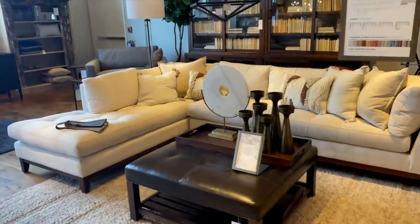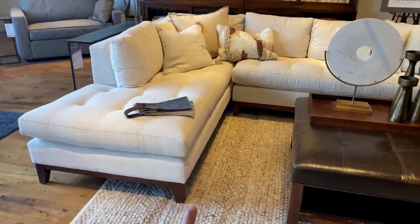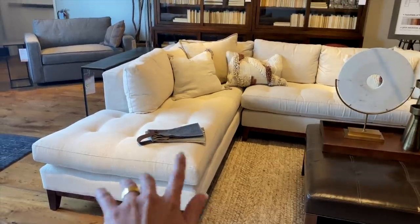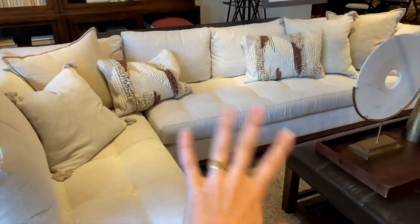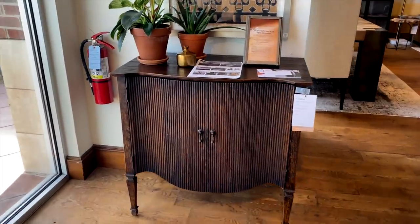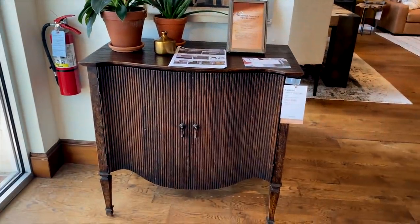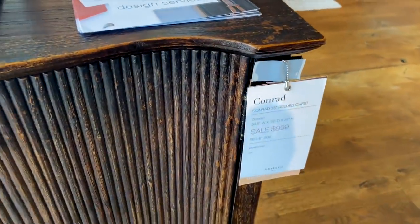I feel like this, for some reason, looks like it's got a little bit of a mid-century vibe on the bottom, but I do like something like tufted, where I like the structure. I don't think it's comfy enough, but it does look more cottagey. Okay, wow, this is a beautiful little chest. I love all the detailing. It's got a pretty price tag too.